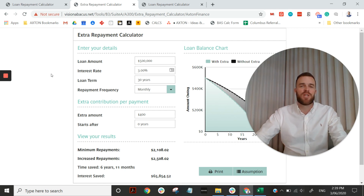Hopefully, this has helped shed a bit of light on the concept of reducing the loan term down from 30 years and the power of extra repayments into the home loan.